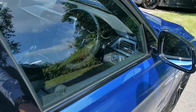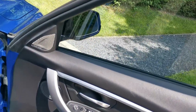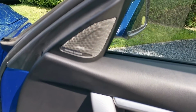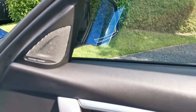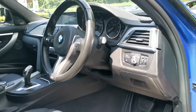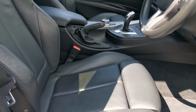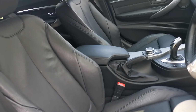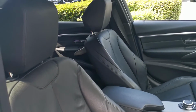Moving to the front of the car, another feature of the Shadow Edition package is the fabulous Harman Kardon multi-speaker Dolby 7 surround sound hi-fi, glorious sound quality coming from those speakers. And moving around, obviously being the M Sport, we've got the fabulous M Sport seats. Great side support here with adjustable side bolsters and lots of adjustment, tilt base, side bolster, leg extension to really get a very comfortable, snug driving position.